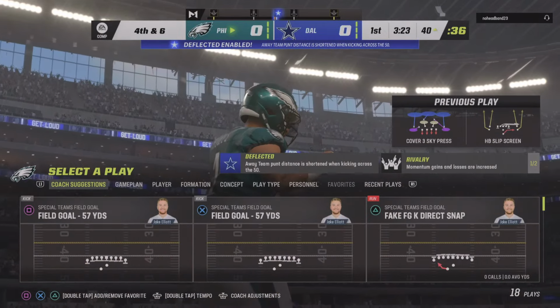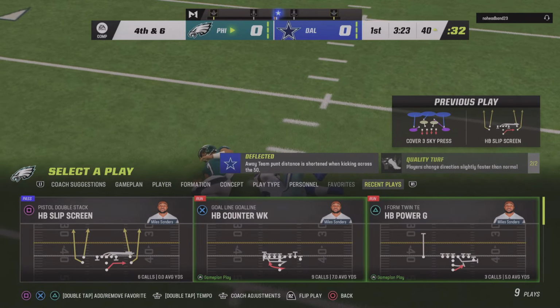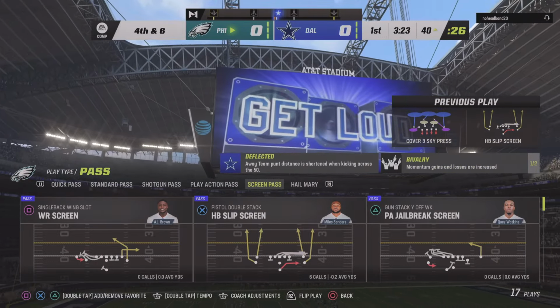Kind of a fine line when you're setting up the screen. You don't want to throw it too early to have the defense react too quickly. And you definitely don't want to throw it too late. And that way it's not throwing perfectly. Got to make sure you hit it just right.